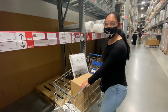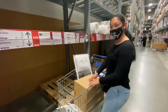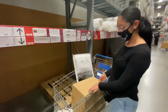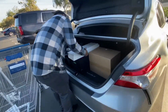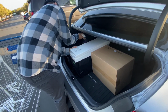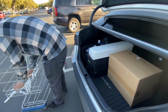Alright guys, so I got what I wanted, which is a rolling cart, aisle 26, bin 47, and we're about to check out right now. This little cart fits in the box. Got my stuff ready to go. Now my honey is loading up the trunk for me, putting all the stuff inside.